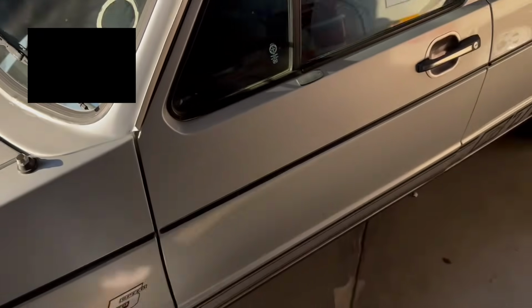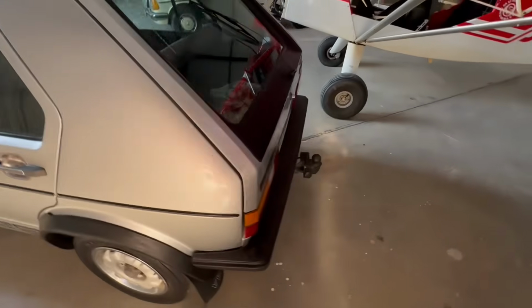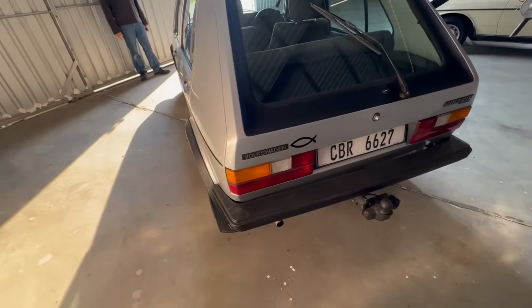Okay, 2026. Wow. So this was that GTS 5-speed gearbox. Yes.